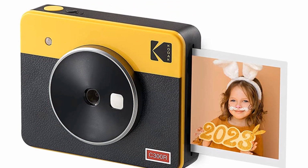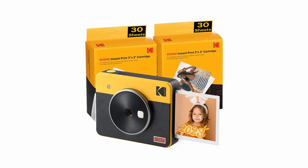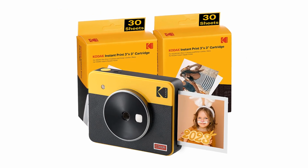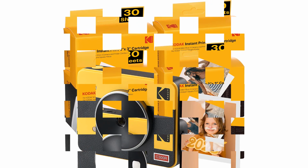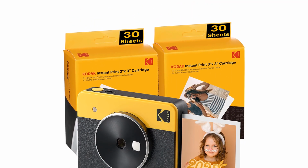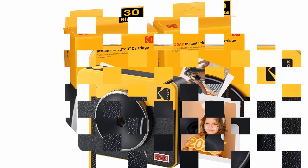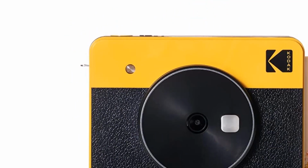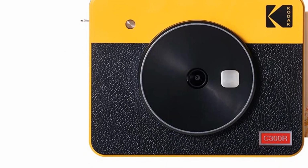Pros: compatible with iOS, Android, and Bluetooth. Real photo HD printing. 4-pass technology for long-lasting prints. Laminated finish for increased durability. 60 sheets of film included. Cons: prints are limited to 3 by 3 inches. Print quality may not be as high as traditional printing methods.